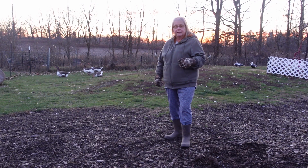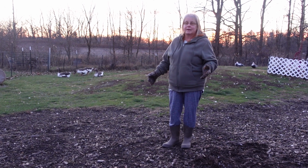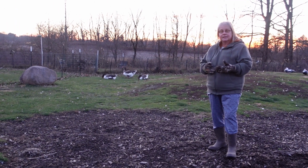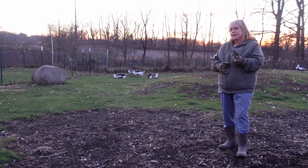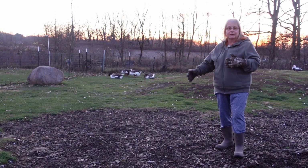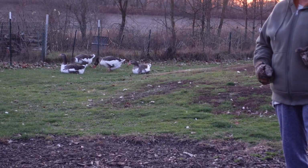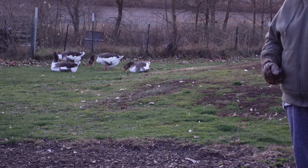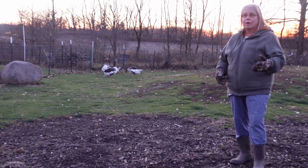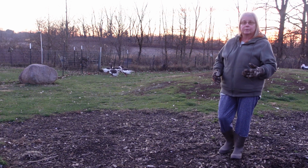When winter comes, when there's a lot of snow on the ground, yes, I do have to buy some feed. So I buy what you call flock feed, because I have chickens and ducks and geese, and when there's not enough green on the ground or anything like that, and the ground is frozen, I do have to feed them some. I call it flock feed, which is like 16%. Then in fall, they love pumpkins. Pumpkins is a natural dewormer for them.